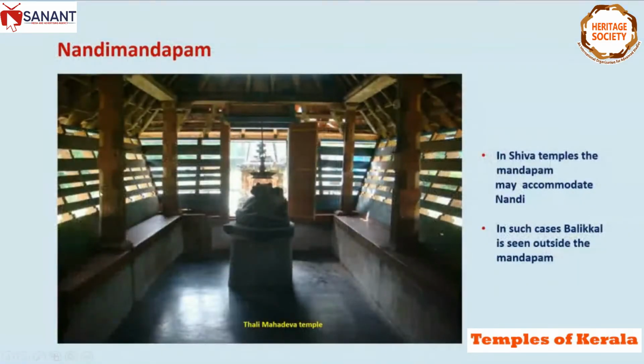Now, the Nandimandapam: sometimes, especially in the Shiva temples, this mandapam may accommodate the Nandi. In such cases, the Balikkal is seen outside the mandapam. You can see the Balikkal here, but in this mandapam, the Nandi is placed.